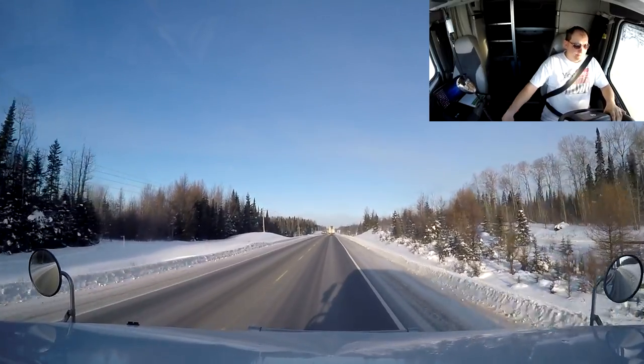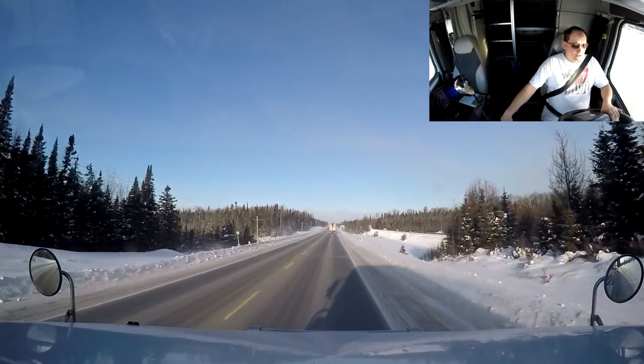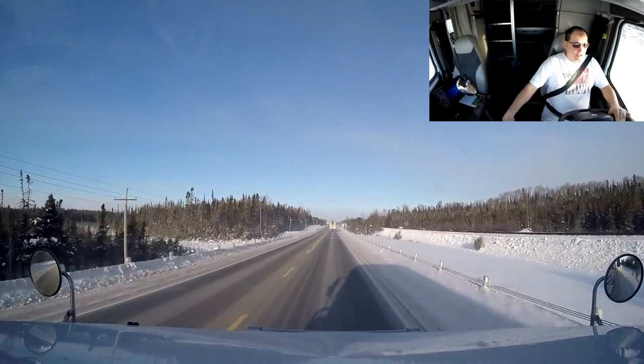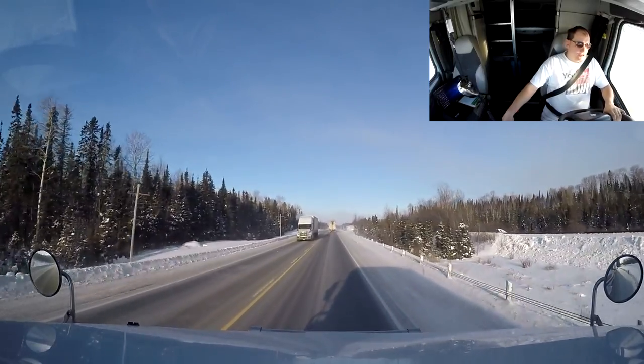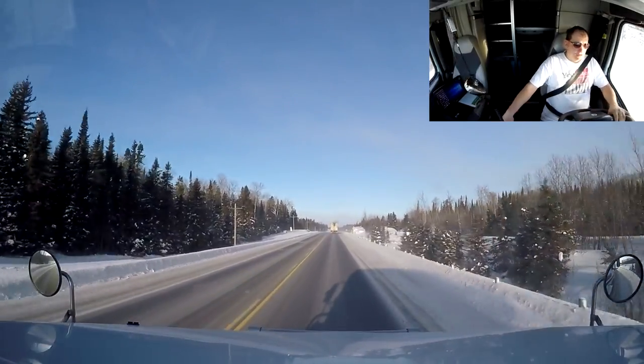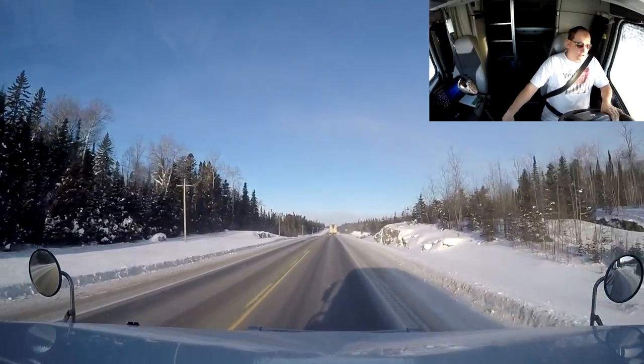Oh yeah, look at the snowplow up here. I don't know what he's doing up here, but I guess he's just driving along here and making sure everything is good. I don't see him plowing. I don't see him putting any salt down. I don't really see the need for it anyways. I mean, we got pretty good road conditions.